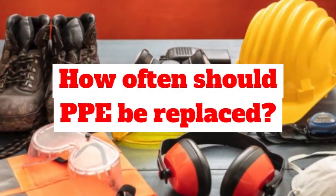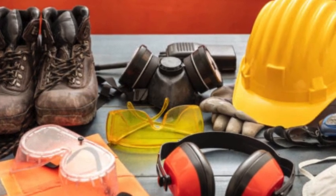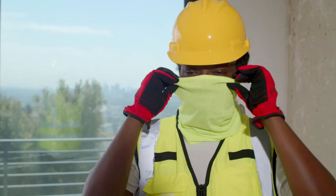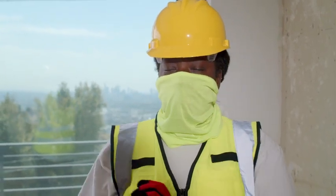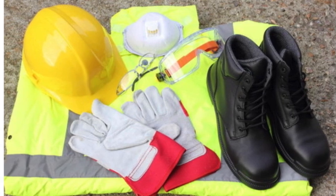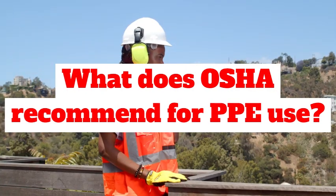How often should PPE be replaced? This varies by material and exposure. Helmets typically last 2 to 3 years, gloves and boots 6 to 12 months, and respirators as needed depending on contamination and filter use.